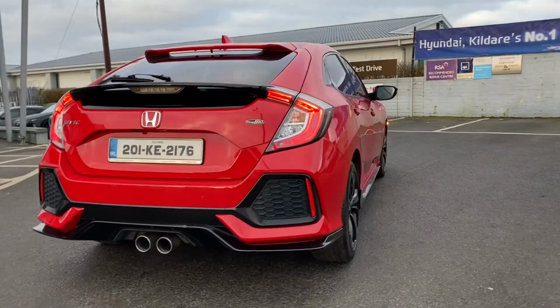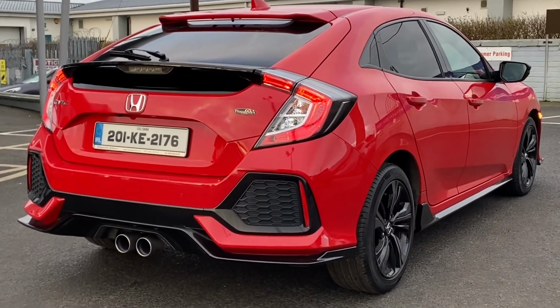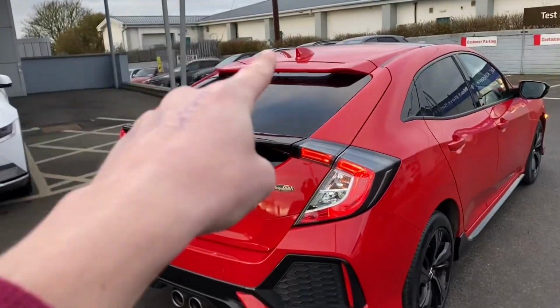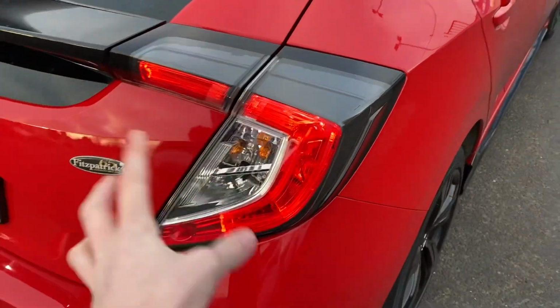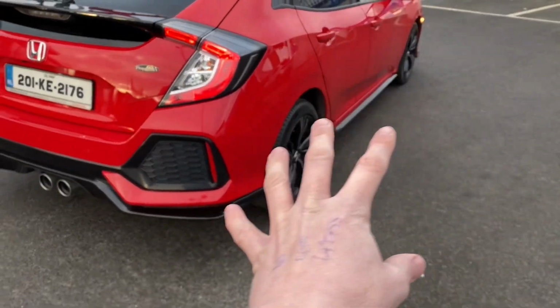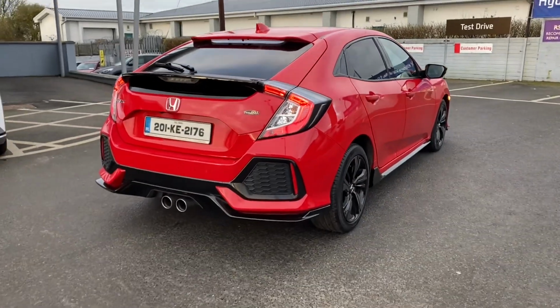When you start one of these cars, it's really hard to get it across on the video, but there's a nice hum off the car, so you know you're in something a bit special. The spoiler is color coded up top, but this along here is black gloss as well, and around here as well. Like I was saying, the same theme of black gloss all the way around the top and the bottom of the car.